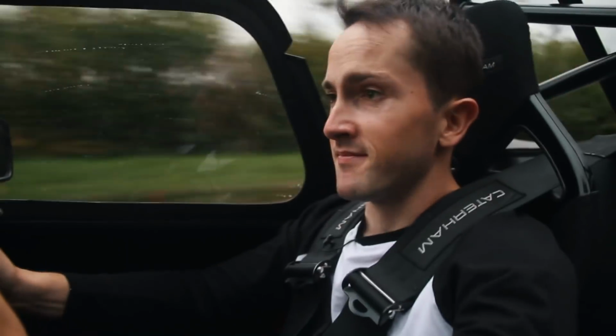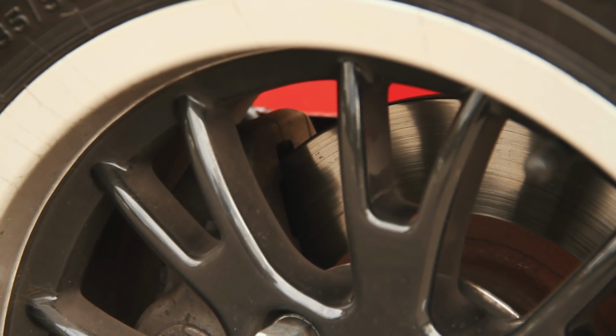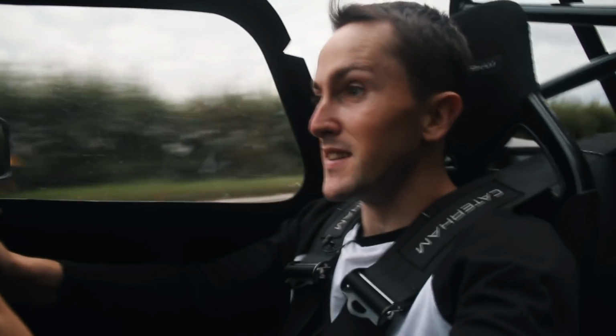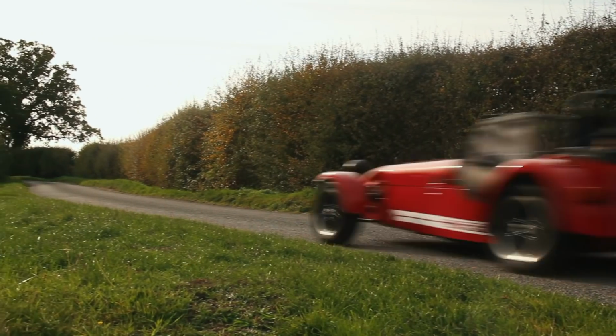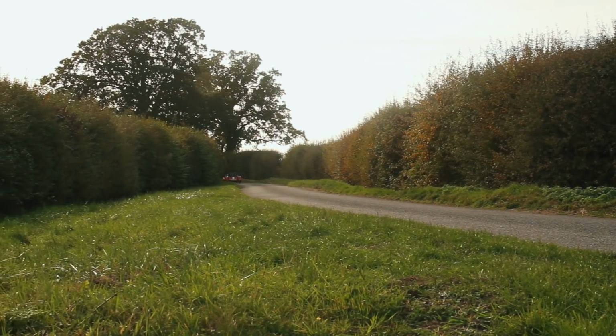And the brakes, well, they're quite small really. I think they're 2-piston calipers, solid discs front and back, but they don't need to be big because the car weighs nothing. The brake pedal feels really, really nice. You can feel everything that's going on.